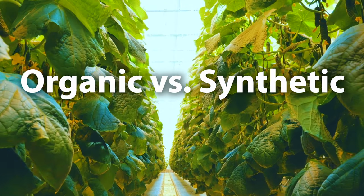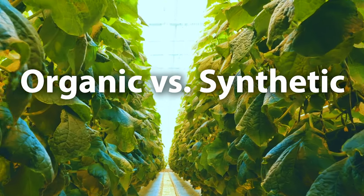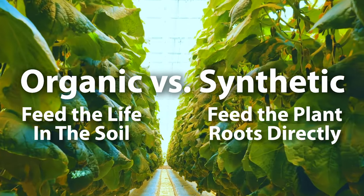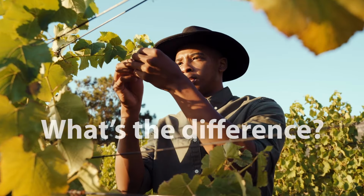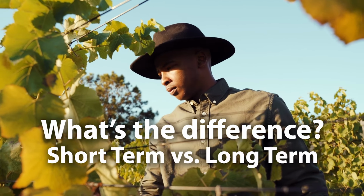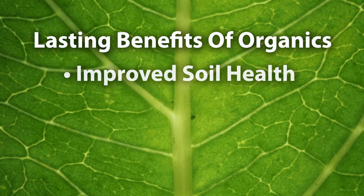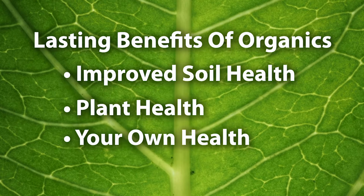Organic fertilizers and synthetic fertilizers work in fundamentally different ways. Organic fertilizers feed the living microorganisms in the soil. Synthetic fertilizers feed plant roots directly. You might ask, what's the difference as long as my plants grow? The difference is a short-term result with synthetic chemicals that looks good for a while, as opposed to the lasting benefits of improved soil health, plant health, and in the case of edibles, even your own health from organics.